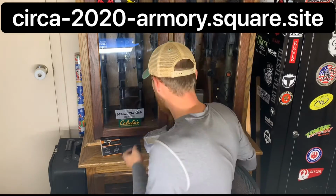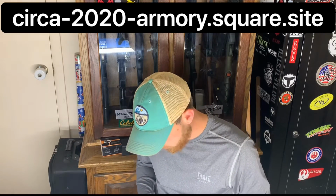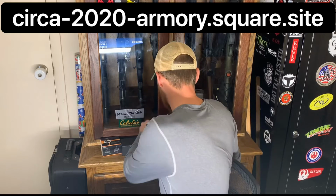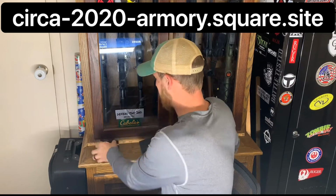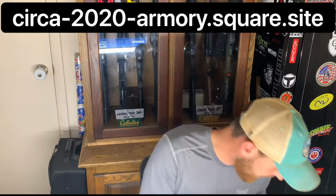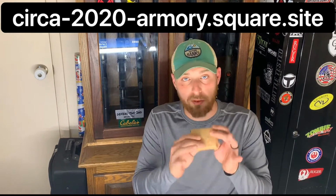Pretty neat. What is co-witness? Well, if you don't know what co-witness is, I can tell you. Well, I'll just set this back in here for now. I wanted to put the caps back on, but I'm not. This stuff's all separate, so I'll make sure it's all straight and ready to ship out when somebody buys it. Co-witness is if you want to use iron sights.